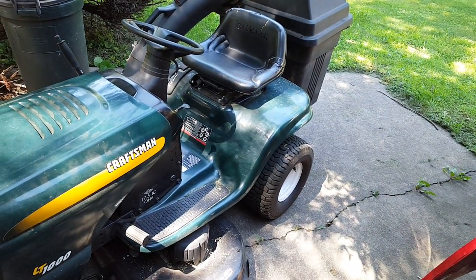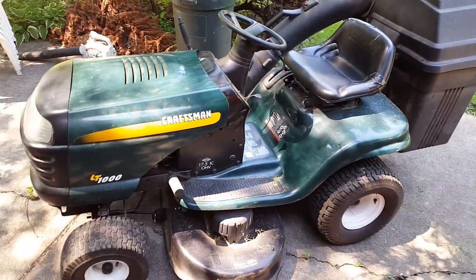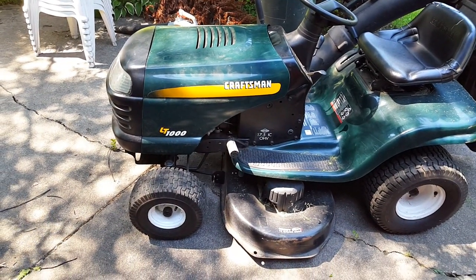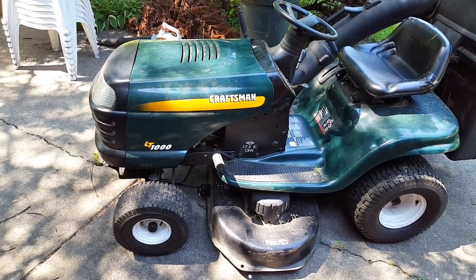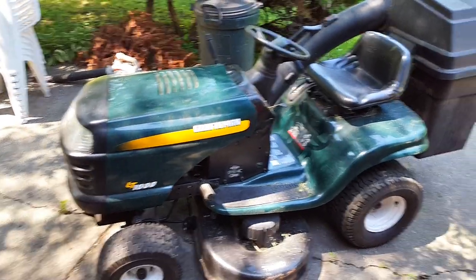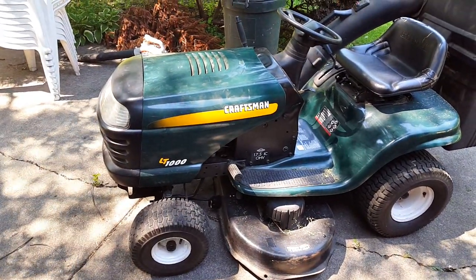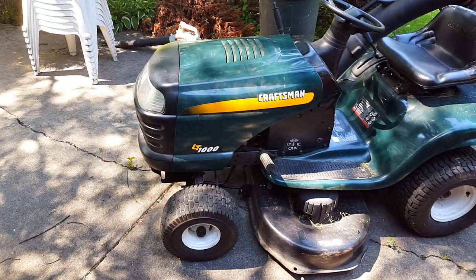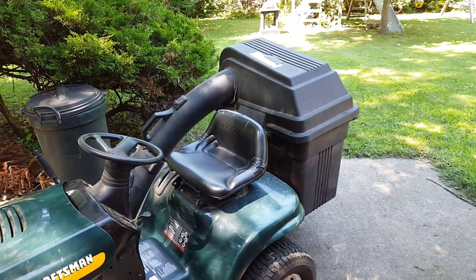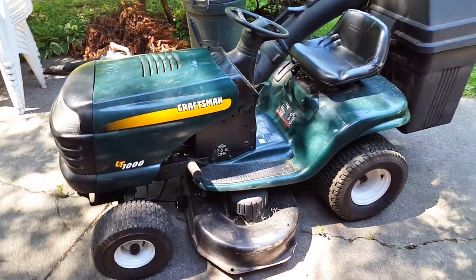I have really always enjoyed these things ever since I drove my first riding lawnmower back in 2006 at my Uncle Don's farm. I've just kind of always really liked these things. I've always liked driving them. I think they're a lot of fun, even when you're not cutting the grass with them. You can call me crazy, but I just enjoy driving these a lot more than I do even driving a car. I just have a lot of fun on these things.